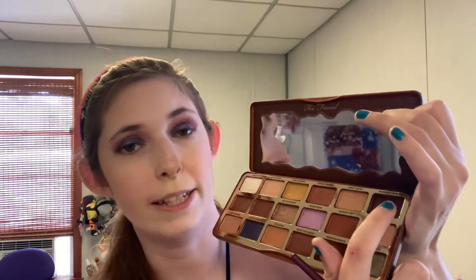With my little brush from Wish, I'm going to go into Midnight Snack again. And I'm going to put that on the outer third of my lower lash line. Whoops. Okay, or the outer half. And then I'm going to take Bless Your Tarte and see if it picks up on the brush. So I'm aiming for the inner 2/3 to inner half of my lower lash line.